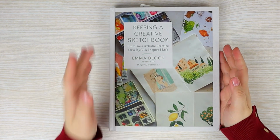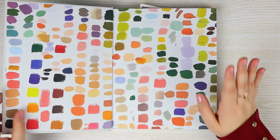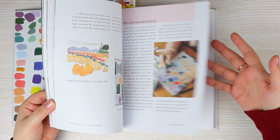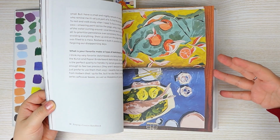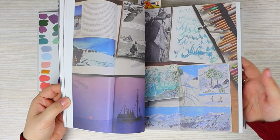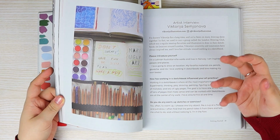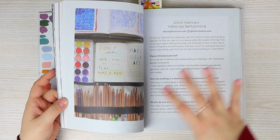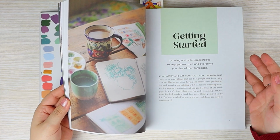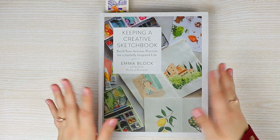Last one, this one is different. She released it last year, and it's about keeping a creative sketchbook. I have not finished it yet, but it's basically, so here I am, sketchbooking exercises. She talks about her inspiration. There's also some other artist interviews, which I think is very interesting, even if the other artist is not your style. You always learn from other people. In every domain, not only art, you always learn from other people, and I think it's really interesting. And yeah, she gives really good advice, and I can't wait to go further into it.